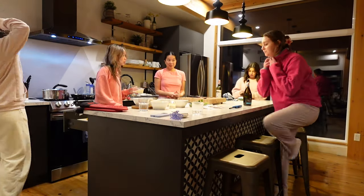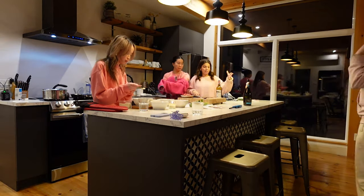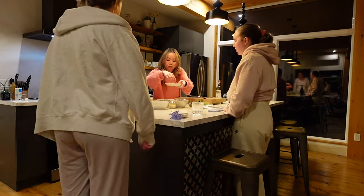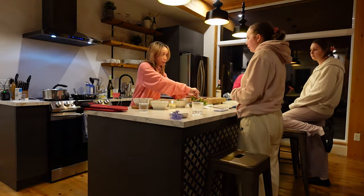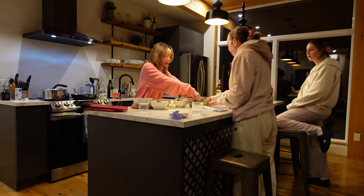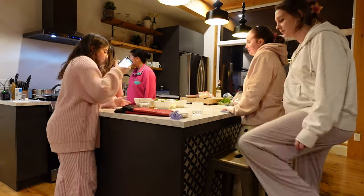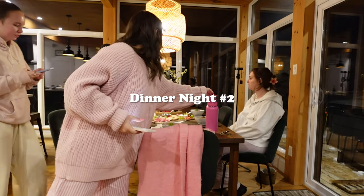After watching the gorgeous sunset from the hot tub, we decided it was time to start making dinner. We wanted to challenge ourselves for the second night, so we are making an umami soy sauce based flavored risotto with bacon crunchiness at the top. So I'll show you guys what that looks like, but it was absolutely stunning and it took a while, but we made it.